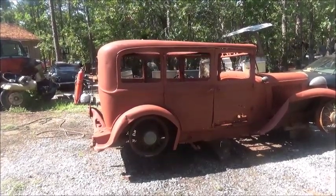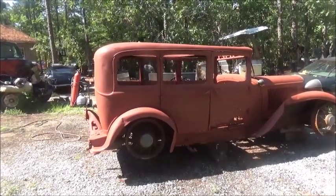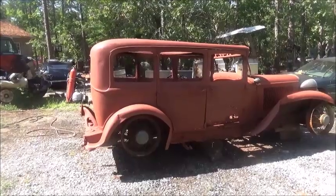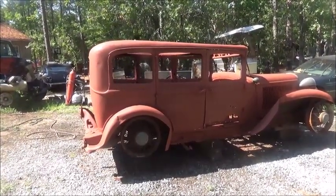I know a lot of people would think a man would be a fool to pay $800 for it, but I put it on the market for $1,500. I sold it for $1,300. So the profit was $500 on it.